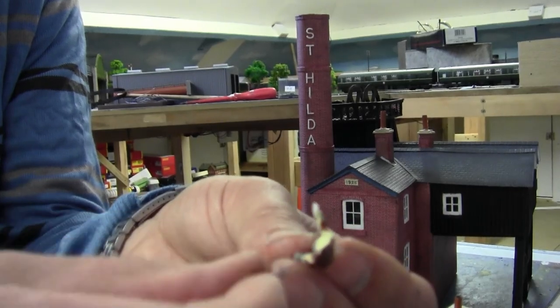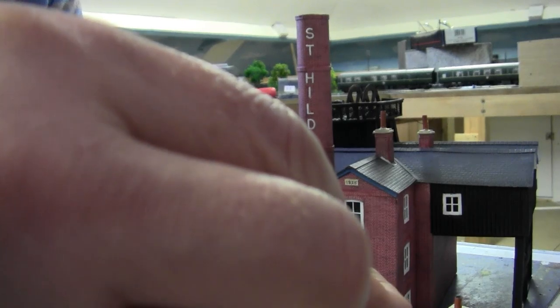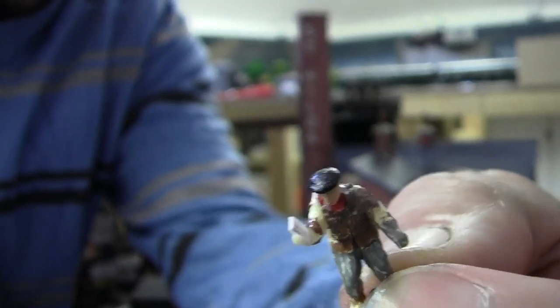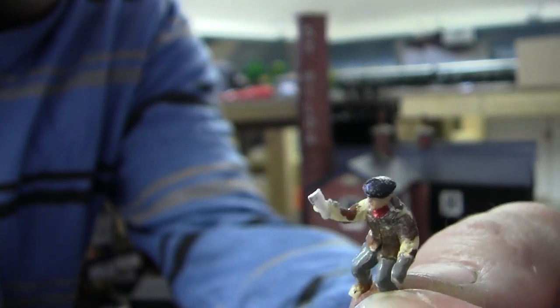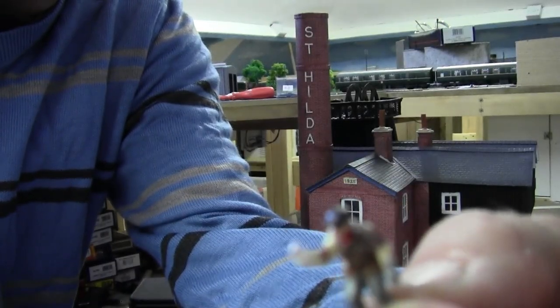So I'm going to try and glue this head to this body now, and hopefully it will stick. Okay, I managed to get the head to stay put. I'm just going to give it a chance to dry. As you can see, he's got a beret on, but it's almost a flat cap, so I'll probably get away with that. It's a bit funny that I chopped the head off one to fit onto the other, but yep, I'll give that a chance to dry.